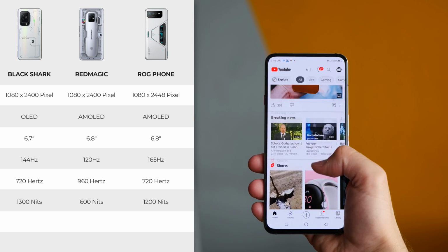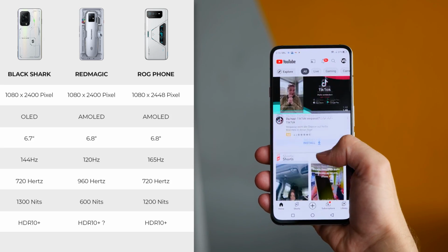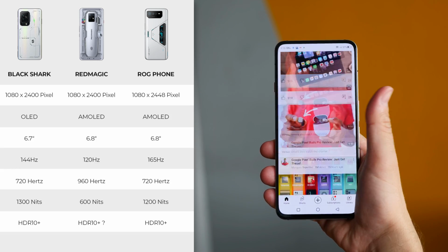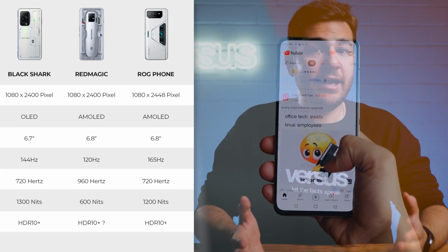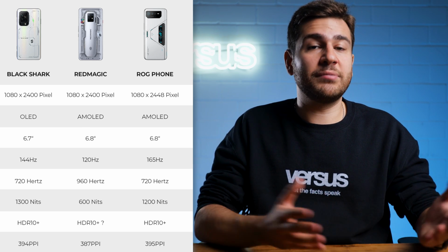Lastly, and quite importantly, it seems that the Nubia doesn't support HDR playback, as we've also read some reports that the Netflix app doesn't seem to recognize an HDR-capable display. This is quite interesting, as both the Black Shark and the ROG phones have an HDR10+ display.